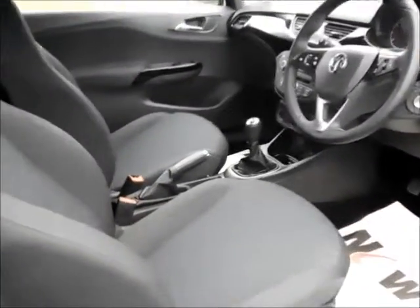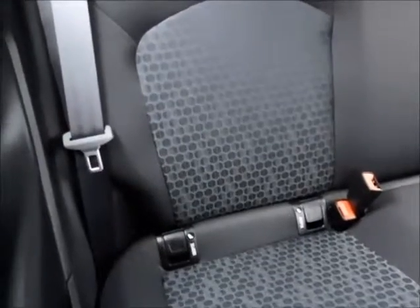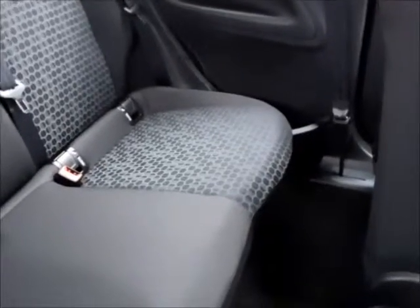Coming to the interior of the vehicle, this car benefits from front two electric windows and electric side mirrors, cloth interior, along with ISOFIX points in the rear for better child safety, plenty of storage space, and as you can see, plenty of legroom also.